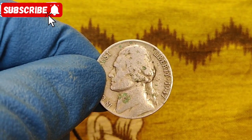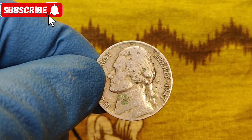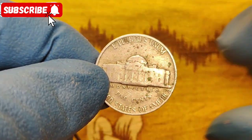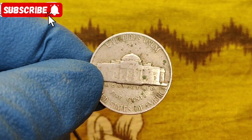That's your first clue. Look for that natural green tint, not corrosion, but gentle tone. If you spot it, do not clean it. Don't polish it. Don't even breathe on it too hard. Get it professionally graded and authenticated immediately.